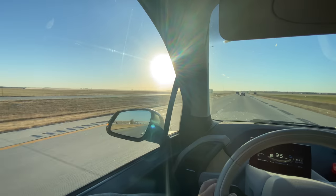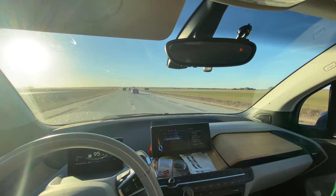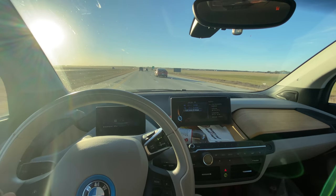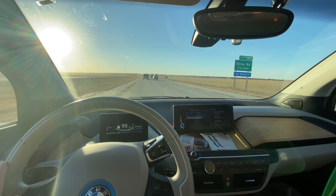Beautiful sunset almost here in Kansas. Alyssa is actually right behind us. We merged onto the highway after filling up with gas. I did at the same time she was there. So pretty cool and lovely drive.